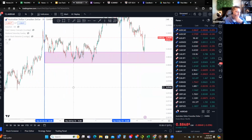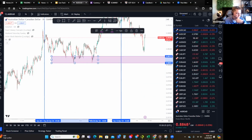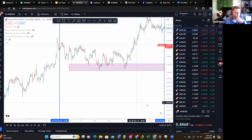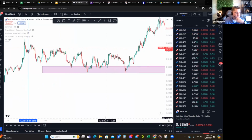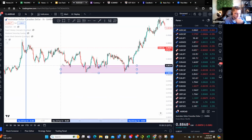There definitely could be some spots below this. In fact, if we want to really hone in on an entry, I really want to get better and better at my entries, because the better the entry you can get, the better the RR ratio. Okay, I'm going to go with that.